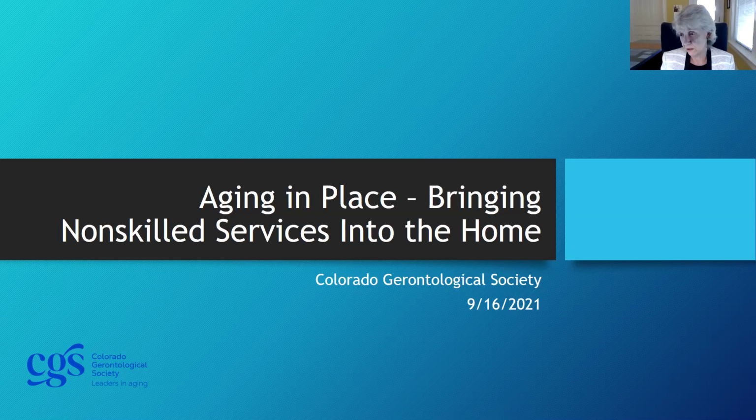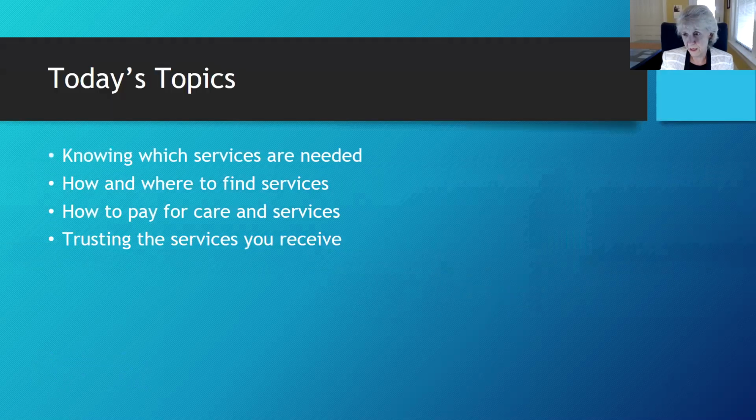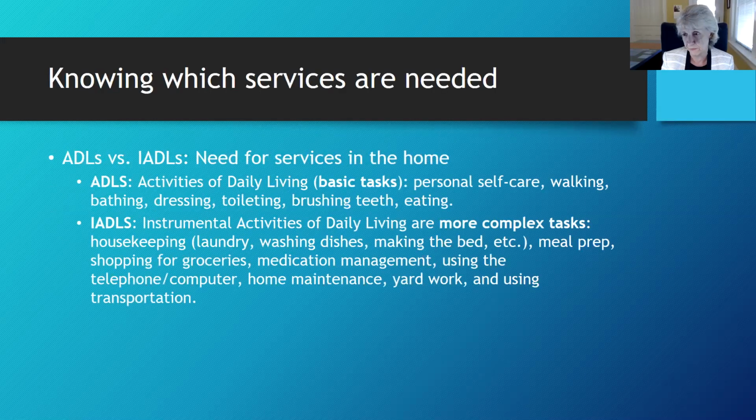So this is a series called Aging in Place, and what we're going to talk about today is bringing non-skilled services into the home. The topics that we want to talk about today are knowing which services are needed, knowing how and where to find them, how to pay for them, and how to trust the services that you receive.